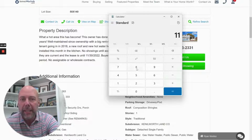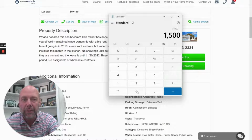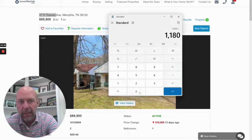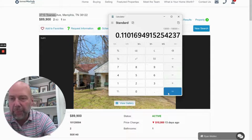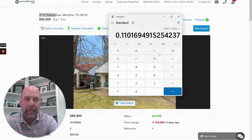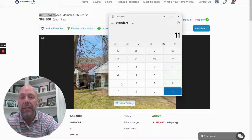So the house is worth 118. So now let's go minus 15,000, minus, they're asking $90,000, 89,900. So just minus 90,000. Minus 90,000 equals 13,000. Now divide that by 118, which is our after repair value, and we all know this is not going to be enough. That is an 11% discount on this house when you really start looking at the ARV, buying it, and all these things. So we know we need to come in lower.